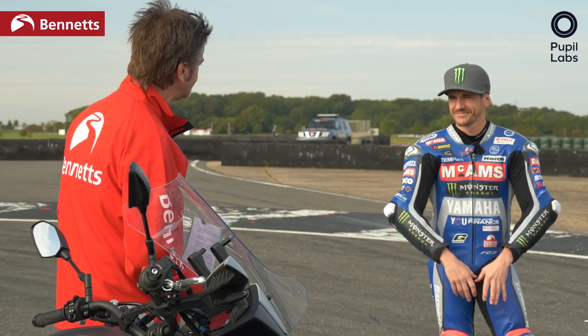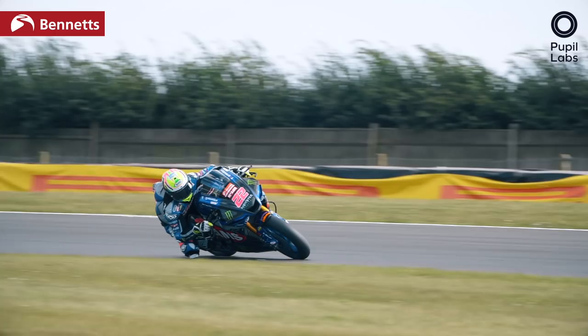Are you ever actually aware of what you look at when you're riding? To be honest, I've never really thought about it, I'm not overly aware of it. It's sort of subconscious. I've done it for so many years now, you just sort of know where to look. It'd be interesting to see what we find out today.